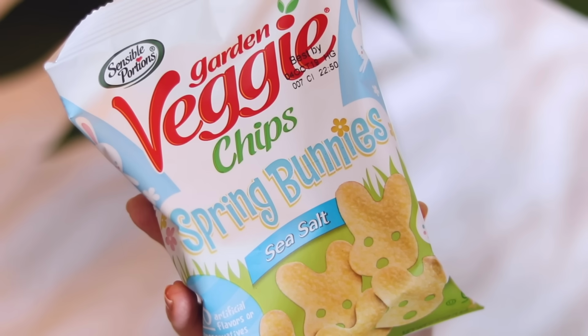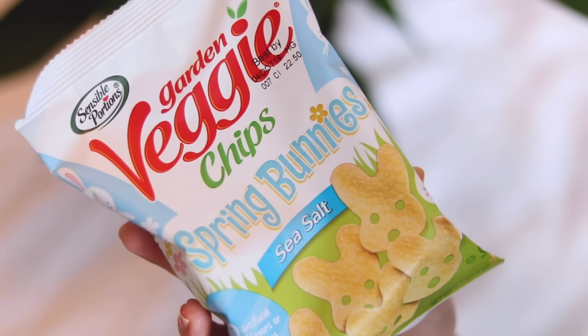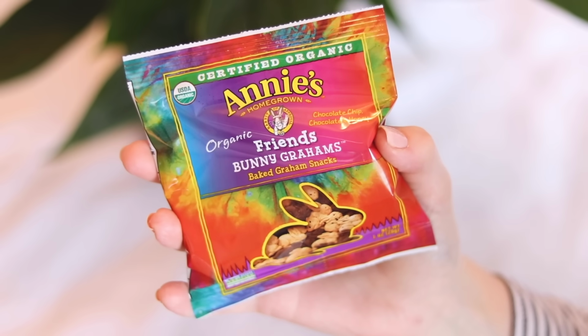I found these little garden veggie chips. They're the spring bunnies shape, which I think is so adorable. I have a few little bags of those, as well as some of these Annie's Organic little bunny graham cracker friends. Kids will probably eat these snacks before we get the chance to go down to the beach, but I can always pack more. I actually have a bigger bag of these waiting, but I thought I would just include some munchies in the bag because food is always a hit with my kids.